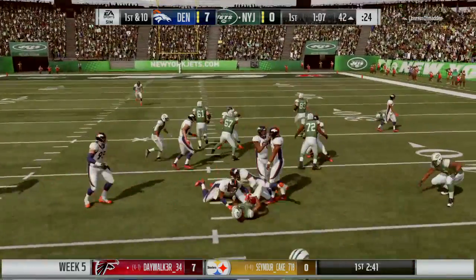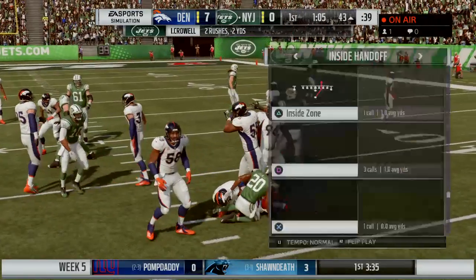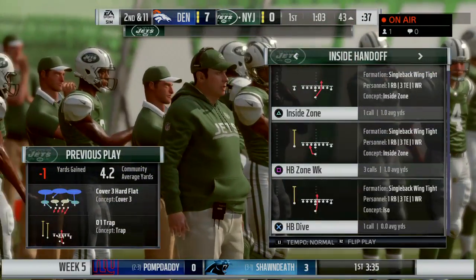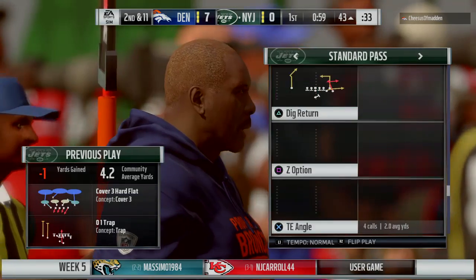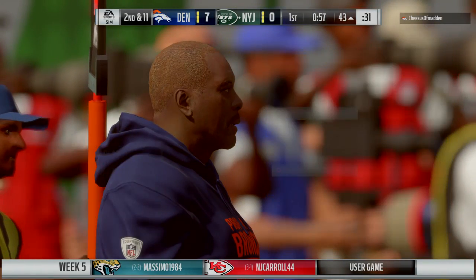First down carry now for Crowell. And he is met quickly in the backfield. Down he goes, folded like a lawn chair. It'll be a loss of a yard, and that'll bring up a 2nd and 11.